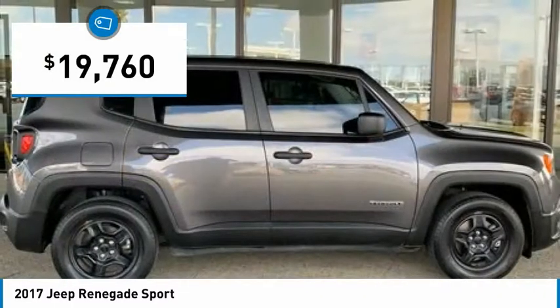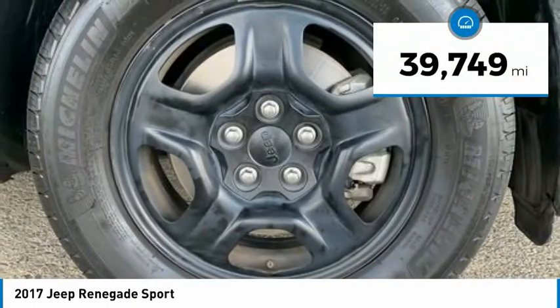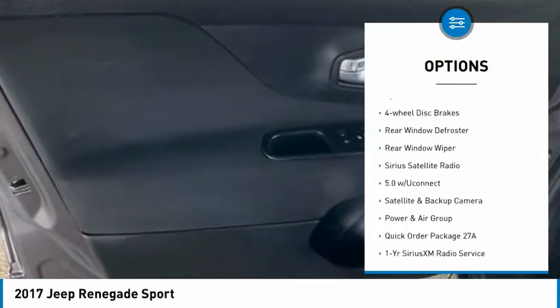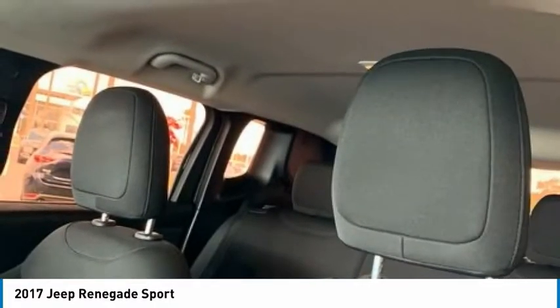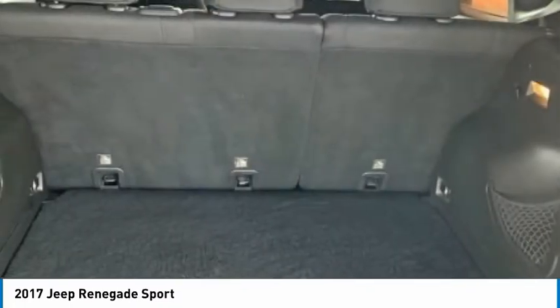below $20,000. This vehicle has less than 40,000 miles. Here are some of this vehicle's great options: power heated outside mirrors, electronic stability control, brake assist, traction control, remote keyless entry, speed control, four-wheel disc brakes, rear window defroster, rear window wiper, Sirius satellite radio.